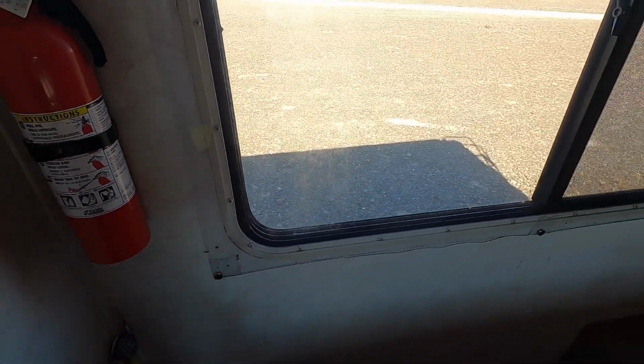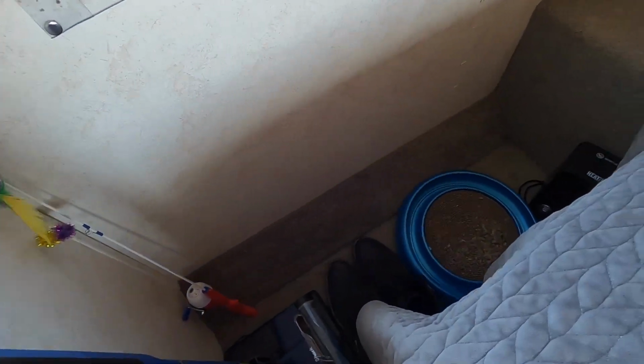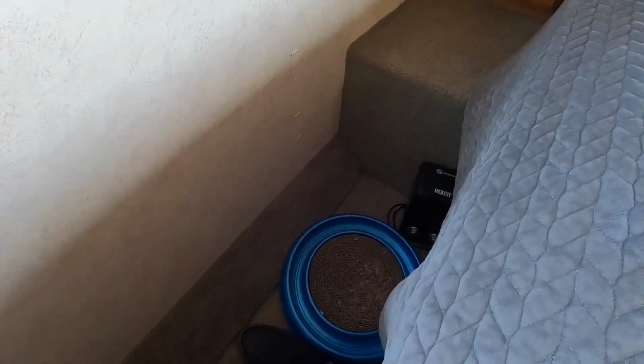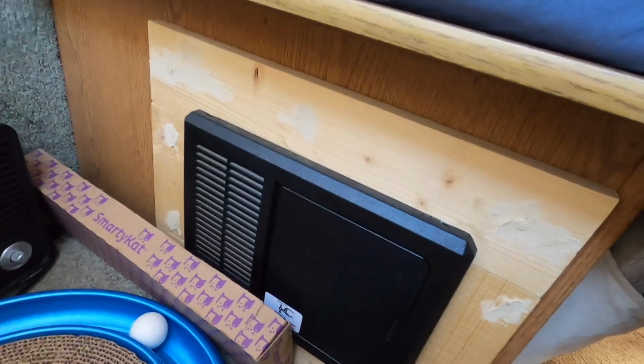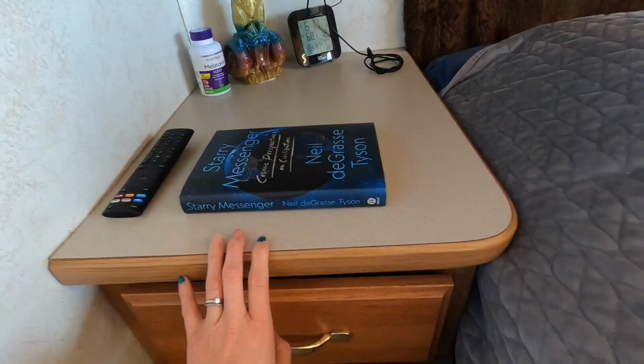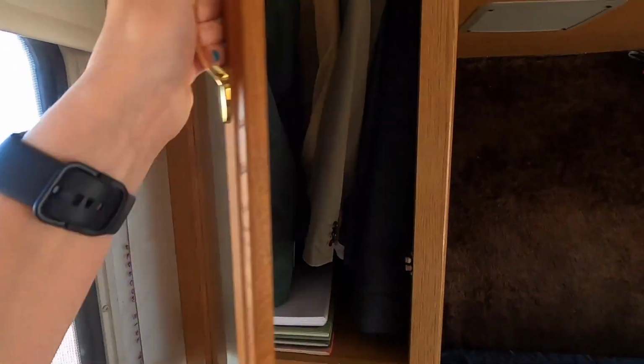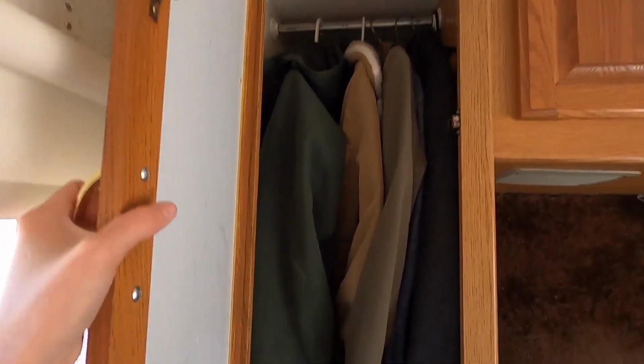It's really nice to have. So on the left side here, we've got our vacuum, we've got some cat toys, and we also have our power station down there. And over here, this is Luke's side. Just all the stuff we use every night. And then we have this side closet here. This is where he keeps his jackets and some of his extra books.